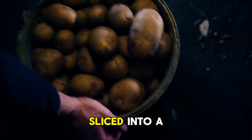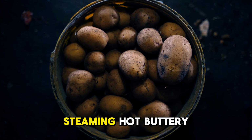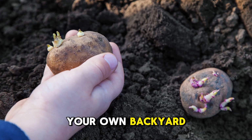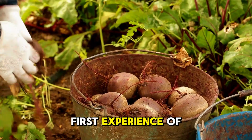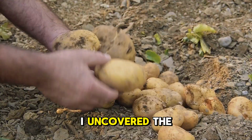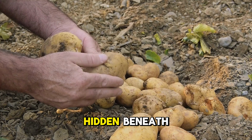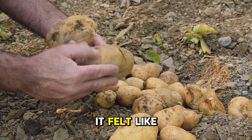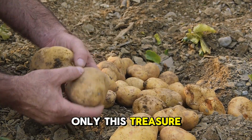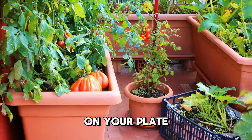Have you ever sliced into a freshly dug homegrown potato, steaming hot, buttery, and grown in your own backyard? I remember my first experience of digging up my own potatoes. I uncovered the earth and discovered those golden gems hidden beneath. It felt like discovering buried treasure. Only this treasure finds its way mashed, roasted, or fried on your plate for dinner.